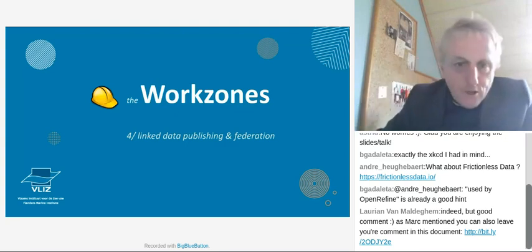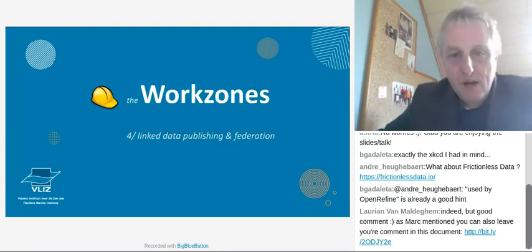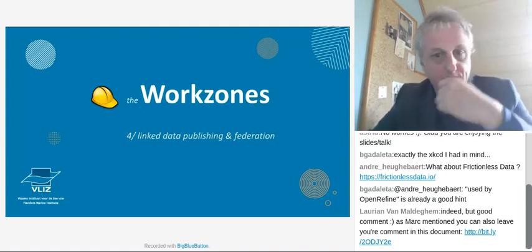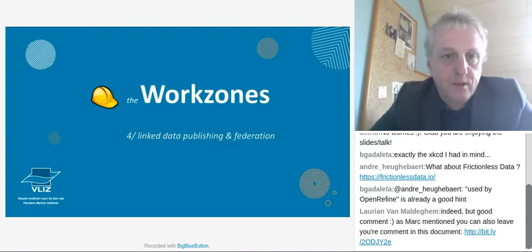The good news is that the remaining two zones are quickies. I only have some early principles and ideas, and I hope you guys will take care of the details. Okay, everybody ready? This is the final stretch. Work zone 4 is about linked data publishing.